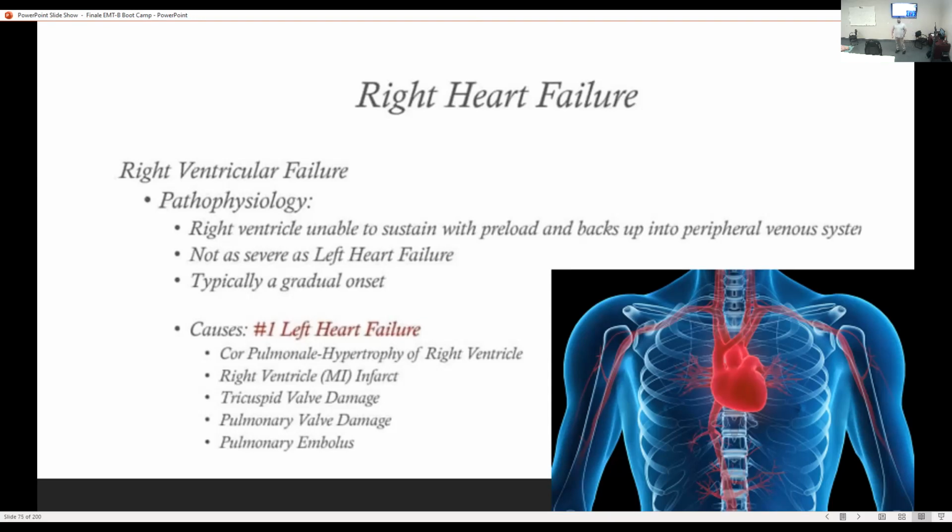That's why you could see JVD, why you could see ascites. What is ascites? Big water belly. Not like dad bod like I've got, but like water belly. It's definitely fluid filled. That's why you see the venous system down here with that peripheral edema going on.